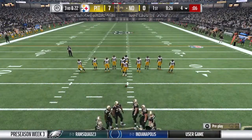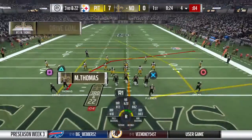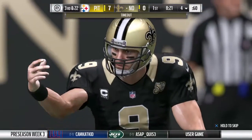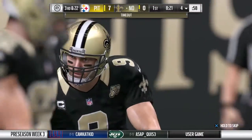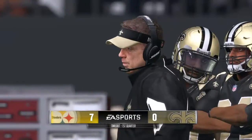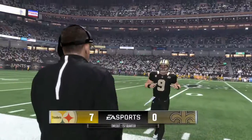And the defense will try and pin their ears back and get pressure again here after the sack. It's third down. And now maybe they want some extra time to talk about this third and long play as we'll get a timeout. They'll have 2 remaining as we step aside here in this first quarter.